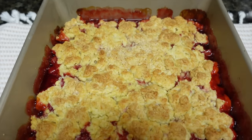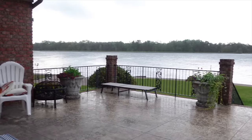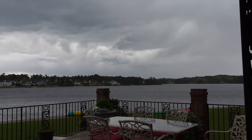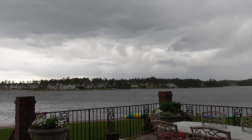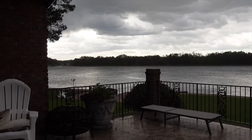The cobbler finished up while I was mopping, so I'm tiptoeing around the kitchen now. Look how pretty that is. I cannot wait to give it a try. Wow, this thunderstorm popped up out of nowhere. Can you guys hear that thunder? Well, this is gonna be cozy for our cobbler.